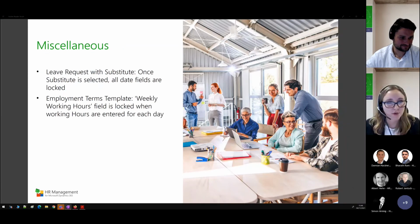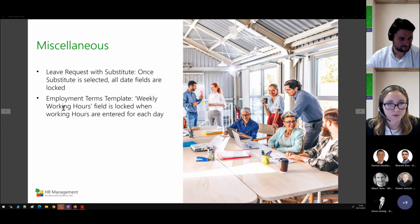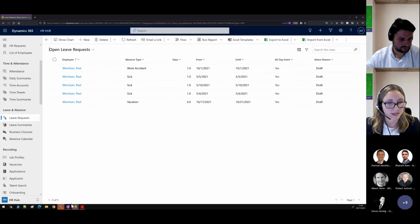Then some other improvements, for example, when the leave request with substitute process is active, when the substitute is selected, all the date fields are locked. This way we prevent those dates from being changed in the process, which makes it much more secure in the system. And also on the employment terms template, we had already locked the weekly working hours on the employment terms so that there's no misconfiguration in the system. And now we did the same thing in the employment term template.